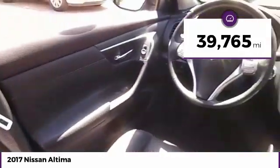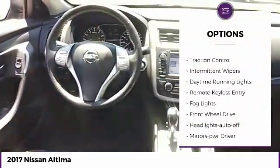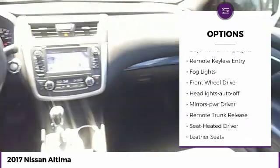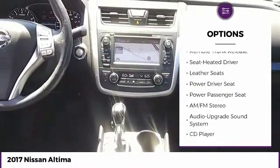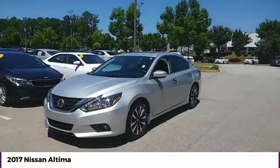Here are some of this vehicle's great options: heated side mirrors, traction control, intermittent wipers, daytime running lights, remote keyless entry, fog lights, FWD, headlights auto off, mirror memory, remote trunk release.